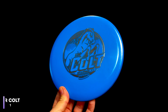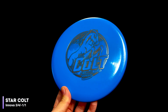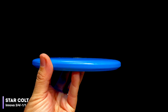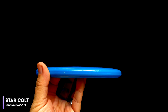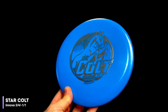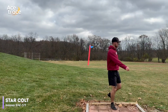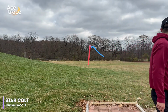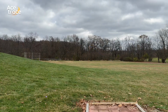So what about a disc from Innova that says it's straight, like the Star Colt? Okay, to be honest, I already know that the Star Colt is not the straightest throwing putter because we threw it in our furthest flying putter video earlier in this series, but I wanted to see it again, so here it is. Oh, yeah. See ya. That's an honor. Yeah, that's something, huh?